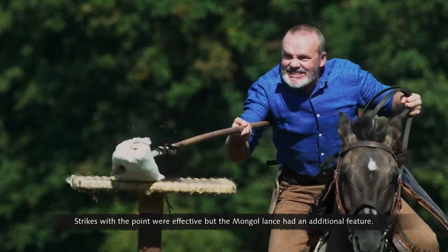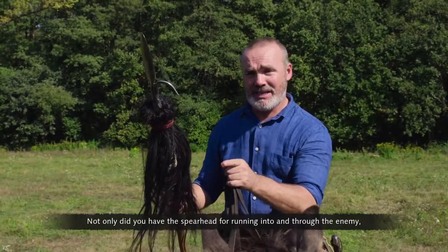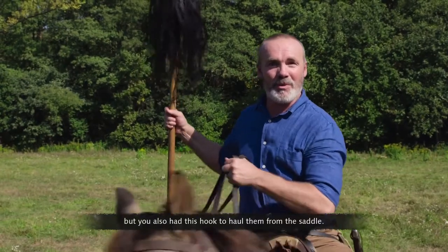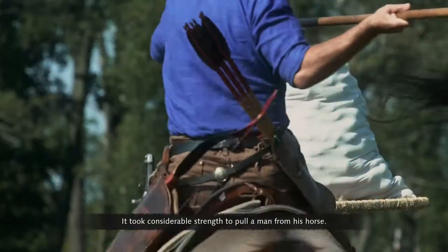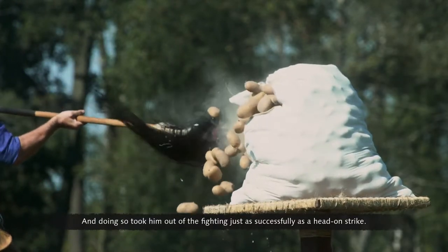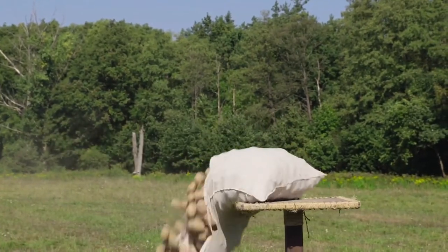Strikes with the point were effective, but the Mongol lance had an additional feature. Not only did you have the spearhead for running into and through the enemy, but you also had this hook to haul them from the saddle. It took considerable strength to pull a man from his horse. And doing so took him out of the fighting just as successfully as a head-on strike.